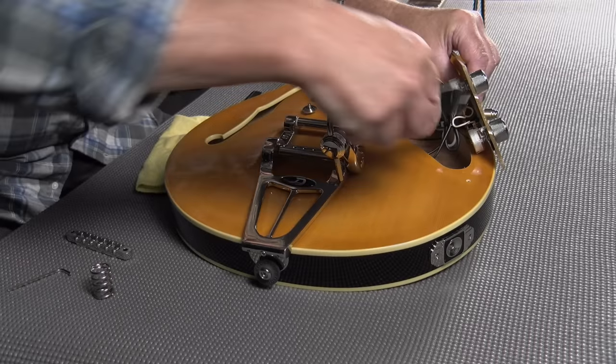I say that because I know that people are going to go, why would you spend all that money on pickups on a really cheap guitar? Because it's fun, okay? And because we can. That's why we're doing it. And what we're going to put in today, a Seymour Duncan Phat Cat humbucker-sized P90s. Each one of these pickups costs more than the guitar itself. I know it's stupid, but it's fun.